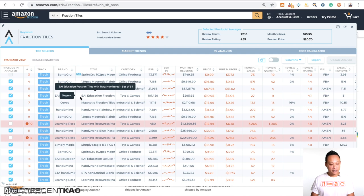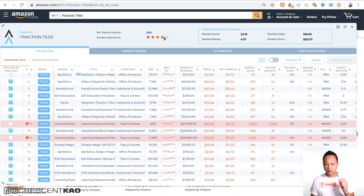And if we take a look at brand domination, we can see that this brand has 1, 2, 3, 4 listings here on the first page, okay? So it's borderline brand dominated, okay? So I would pass on this product idea as well, even though again, this product idea score shows a 4 out of 5 stars.